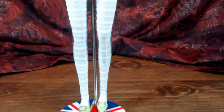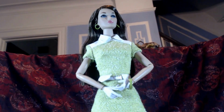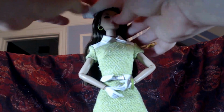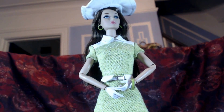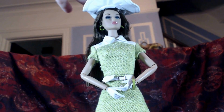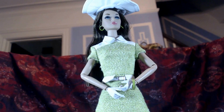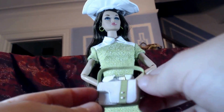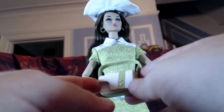Now, the complete Poppy's look, just to take it back up to her. She does come with a hat. And the hat does come with pins. I didn't feel like messing with the pins today, so I'm just going to let it sit on her head without pinning it down. And of course, there is the purse. Same whites and greens. It's leather, like the shoulder detailing and the faux pockets.